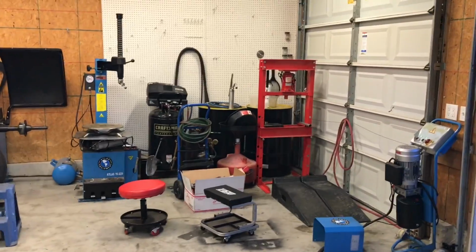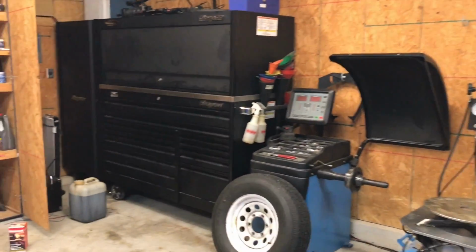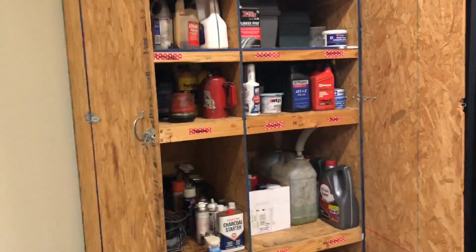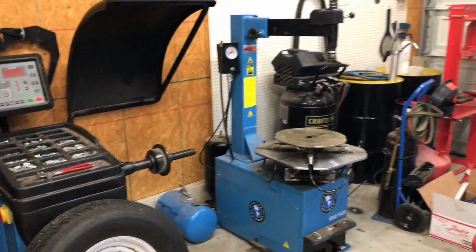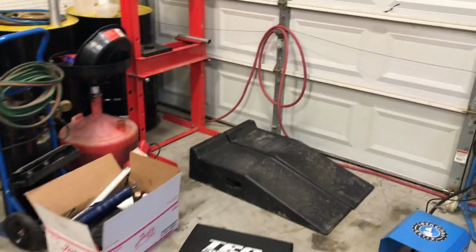It's because I've moved. I recently moved into a 1,500 square foot ranch home, which has a nice, massive 3-car garage attached to it. As you can see, I've got my toolbox in here with plenty of room for the tire balancer, the changer, the air compressor, the oil, and everything. I'm still in the middle of getting everything set up here.